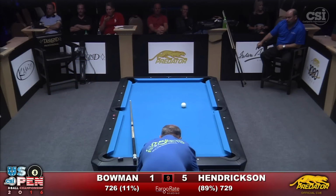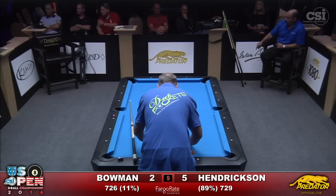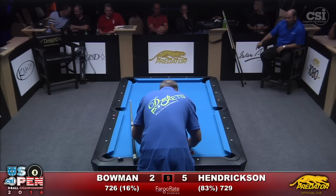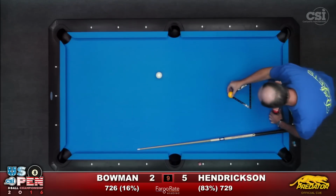And he is breaking. Well, he can close the gap to 2 games if he breaks and runs. Like I said, the score looks dire at 5-1, but he won that, and he's breaking now. So he took 1 break back from Rory. He'll break himself. He still needs 1 more break. If he runs this rack, he's going to put a little pressure on Rory.